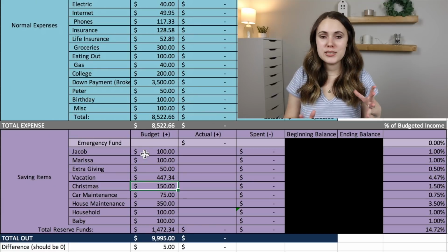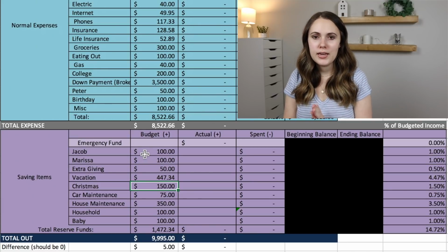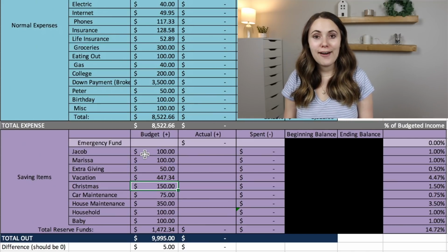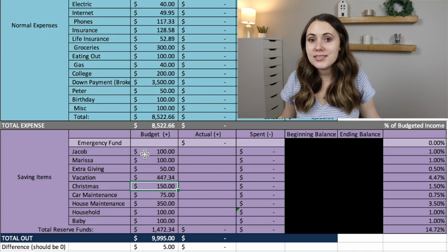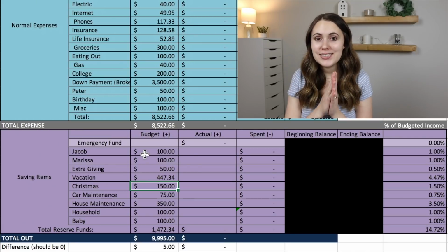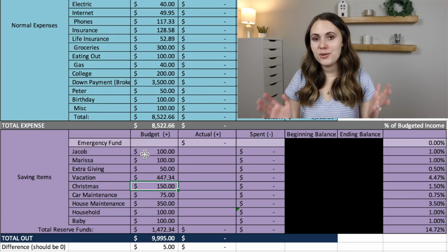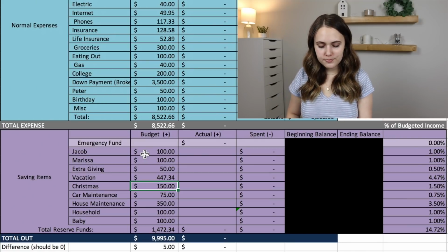Next we have Christmas. Previously we've been saving $50 a month for Christmas, but we just upped that to $150 for the rest of the year so that we can have those covered, because you guys, it's 3 months until Christmas. If you haven't started saving money for Christmas, start now. There's still time, but don't let Christmas be an emergency or sneak up on you. You can plan for it now, which is what we're doing.